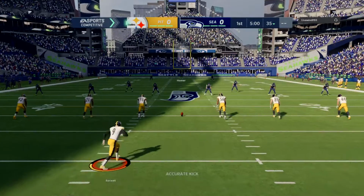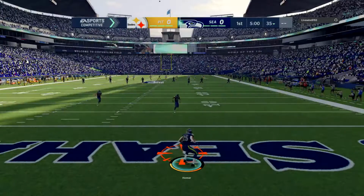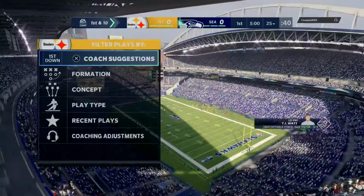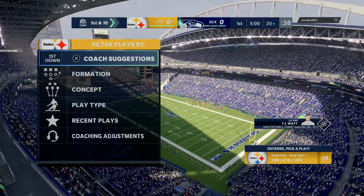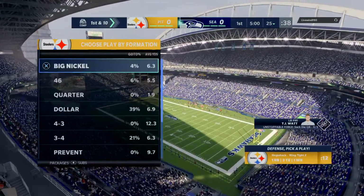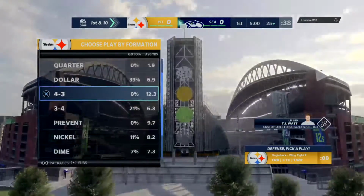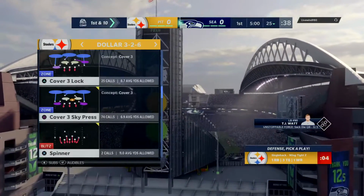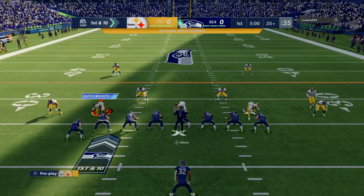Set to do battle with the Pittsburgh Steelers. And no return on this one as the fair catch is signaled for and taken. First and 10, and kind of tipping their hand at running the ball.